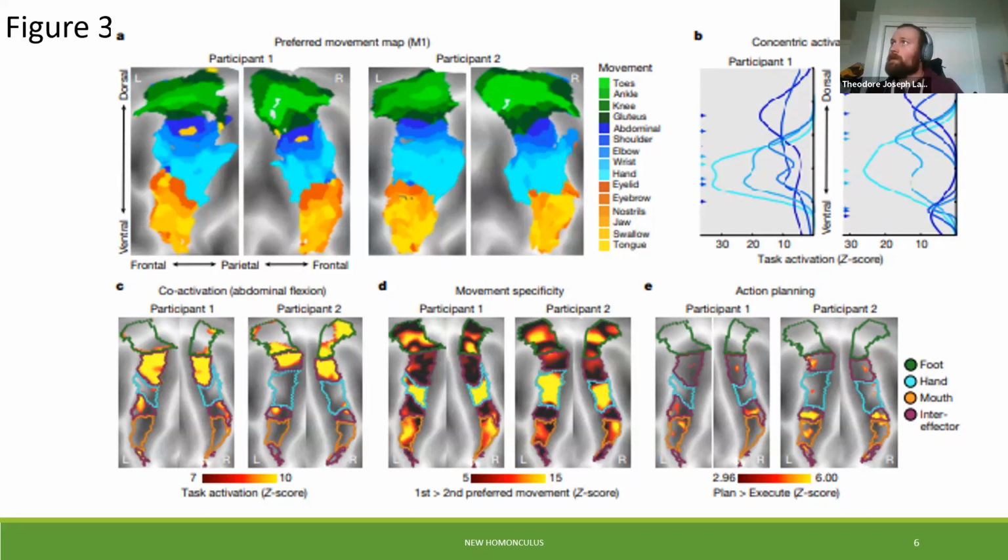This concentric organization has zones of activation centered around activation peaks for distal movements, such as if I'm moving my hand, my toes, my tongue, and then expanding outward more proximal movements, such as shoulders, the jaw, any kind of head movement. And so as you would see here, this is the participation 1 and 2, the movement map.